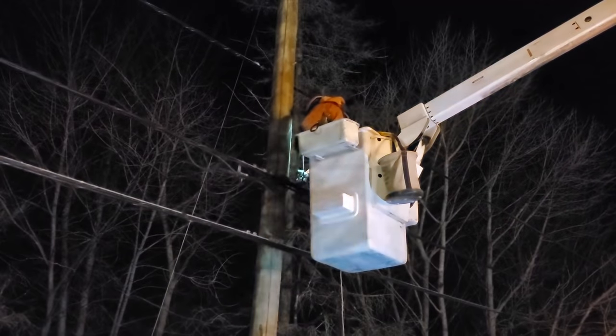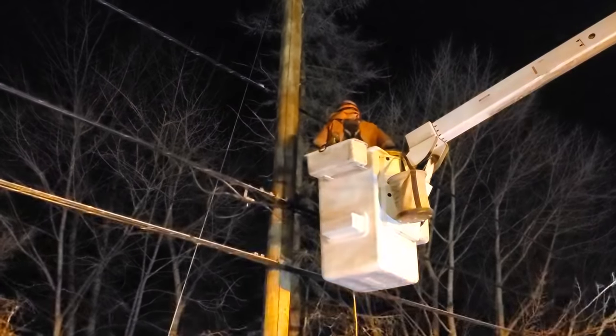Something like this, easy job. We'll do all the telephone, all the cable. We'll have everything done here before we leave. And then we'll fill out some paperwork and send the telephone company the bill. And that's it. We'll head off to the office. I'll probably follow the boys over to the office and help them clean things up a little bit.